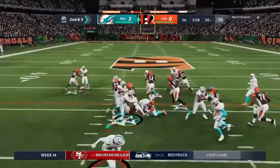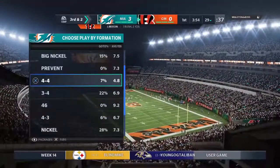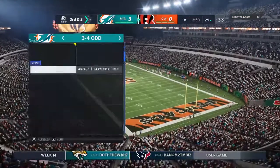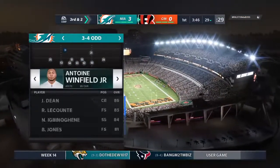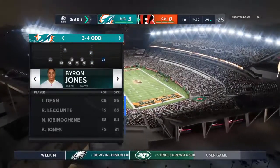A first carry here for Joe Mixon. And he got half of what he needed there, 2 yards, and it'll bring up a 3rd and 2 more. Typically, we think it's the strong safeties that are better tacklers, especially closer to the line of scrimmage amidst traffic. But in this case, how about the free safety coming up and making the big-time play?